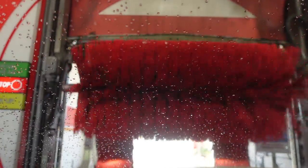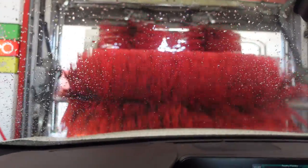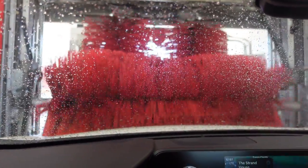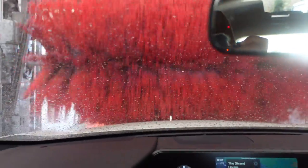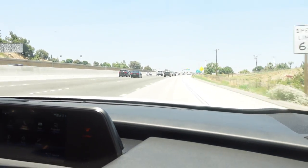So I just stopped to get the car wash really quick. I was like, our car's dirty. Let me just go, I have time. So might as well get a quick car wash. Got my decaf Americano, banana bread, baby, husband, and hubby. Headed to Manhattan Beach area.